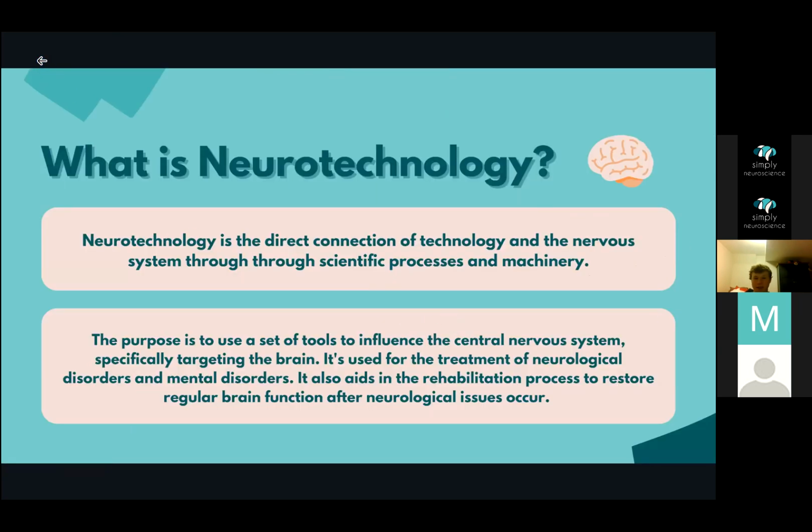So what is neurotechnology? What it really works to do is further connect technology and the nervous system, and they use AI, machinery, and scientific processes to do this. The purpose of it is basically to treat things in the brain and to also rehabilitate the brain after neurological issues occur. A fun fact about neurotechnology is it's only about half a century old, which in terms of any sort of medicine is very, very young. So it's a very developing field right now. Within the last 20 years, development has spiked a ton. So neurotechnology is definitely a field you might want to think of if you are going to pursue a career in neurology.